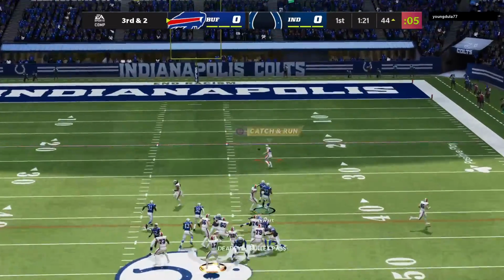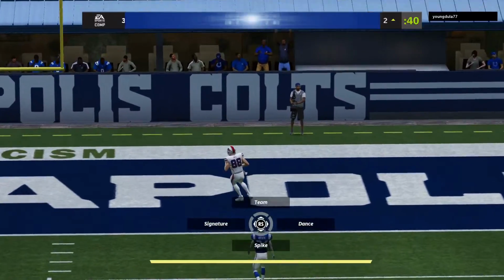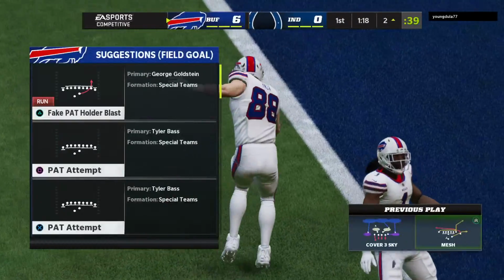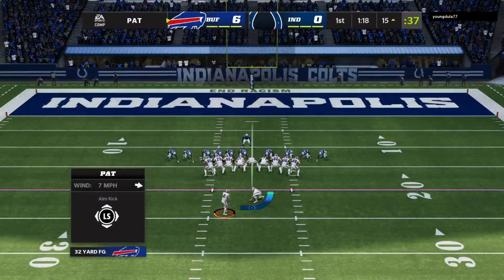Allen. He's got his target. It's the tight end Knox. And all the way home for a Bills touchdown. Dawson Knox, his first touchdown of the new season. And the Bills have taken the early lead.